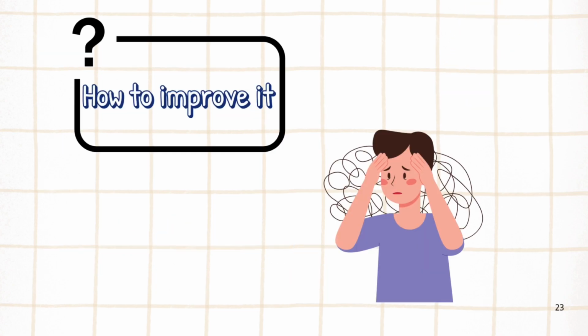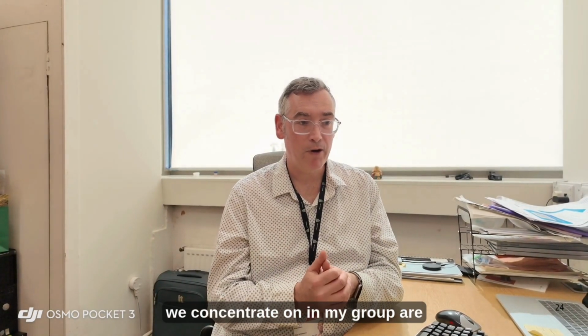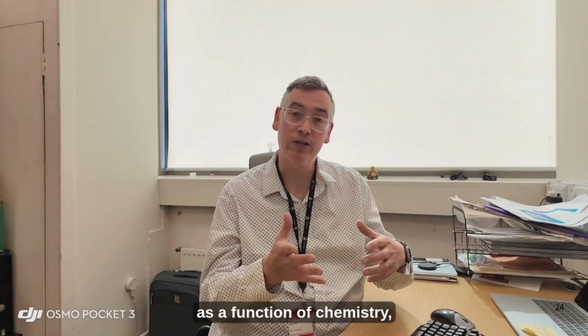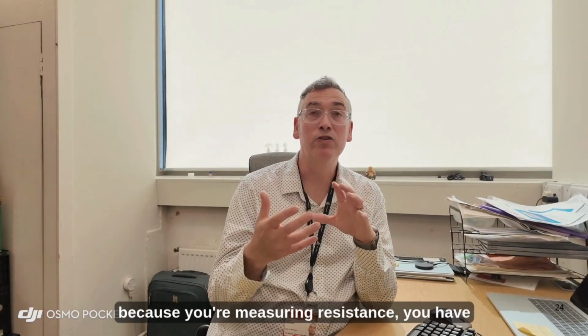What challenges are researchers still facing when using MOFs for gas detection? The sorts of gas sensing that we concentrate on in my group are what they call chemi-resistive. And what that means is the resistance of your material, the electronic properties, change as a function of the chemistry, so chemi-resistive. And because you're measuring the resistance, you have to have a conductive material. So of all the many MOFs that have been made over the last 20-30 years, not so many of them are conductive. And so that's the big challenge, is really finding appropriate conductive MOFs for use in gas sensing.